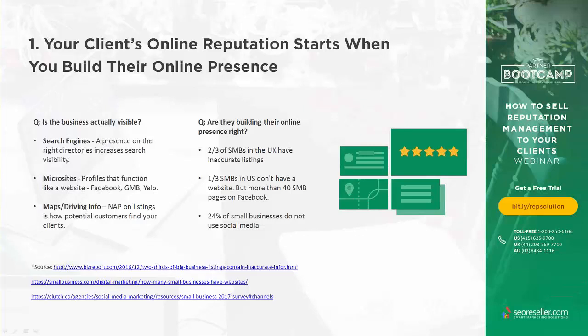So, just to stress things out, you have to be visible. There are around 72 million users on Yelp using the service on a monthly basis. You have 1 billion users using Facebook. And these guys are all searching for businesses on these different platforms, not to mention the people searching on Google and looking for businesses there.